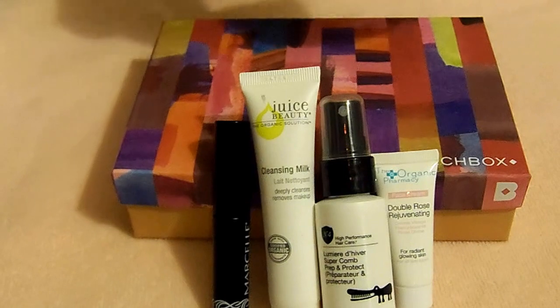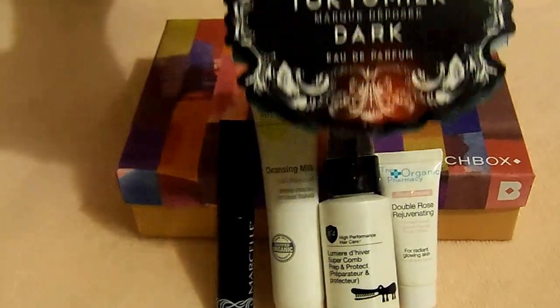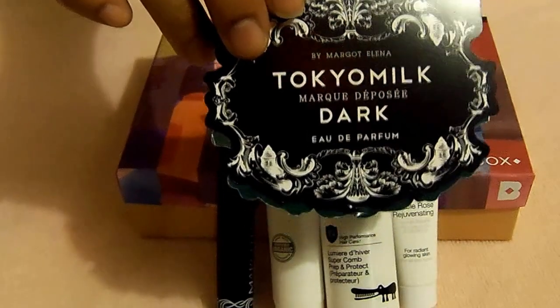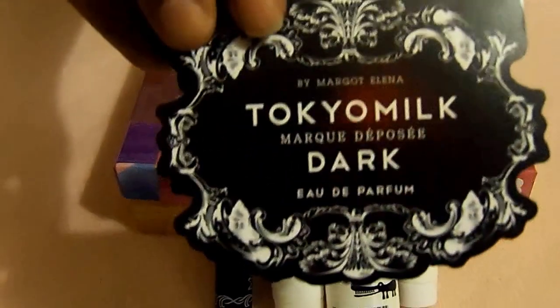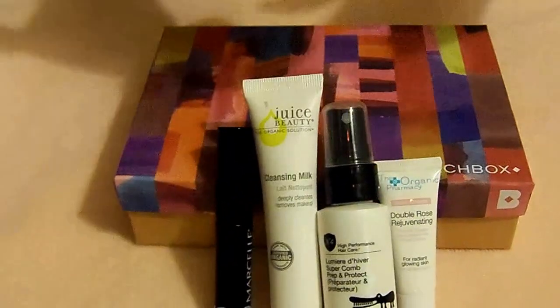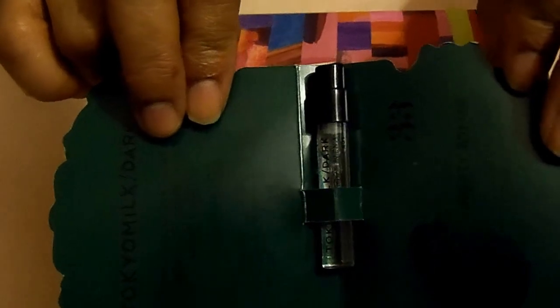And the next thing I received, and the last, is TokyoMilk Dark Pretty Rotten Perfume. And this is what it looks like. And I'm opening it up. This is how it looks, and it's in a spray, so it's really nice.